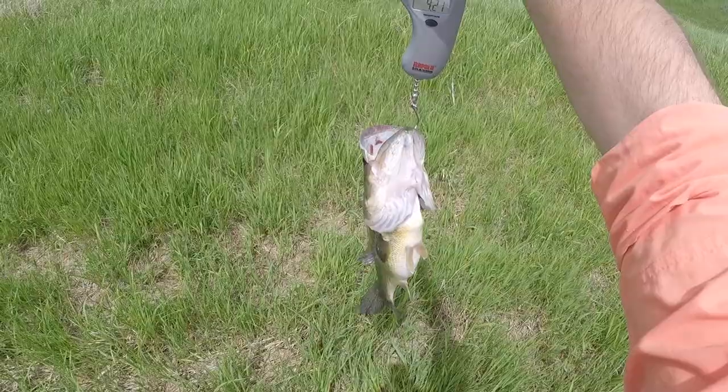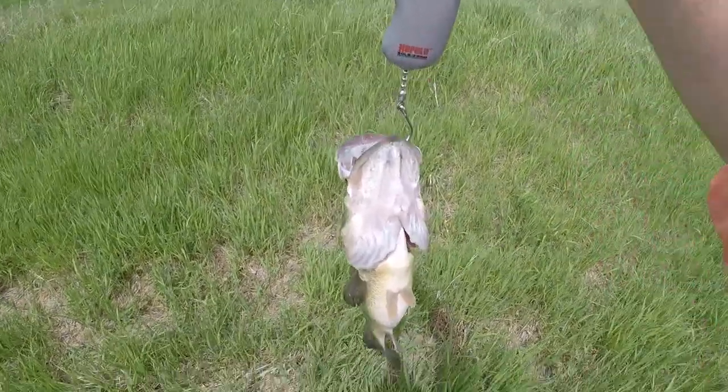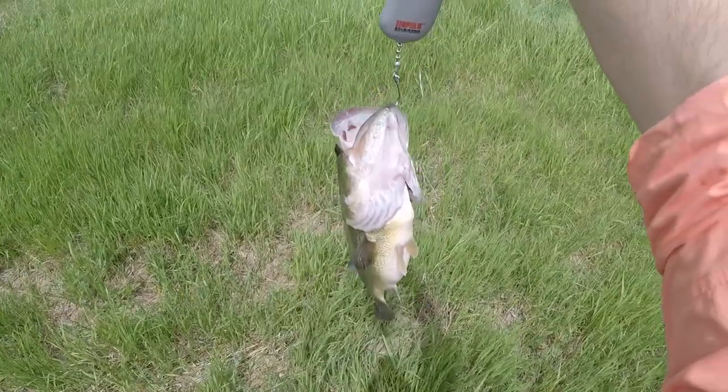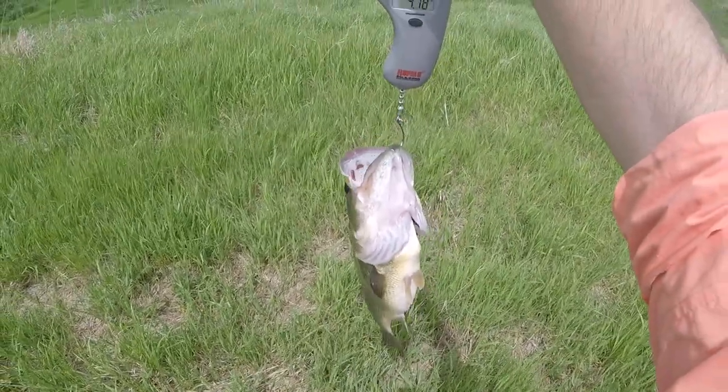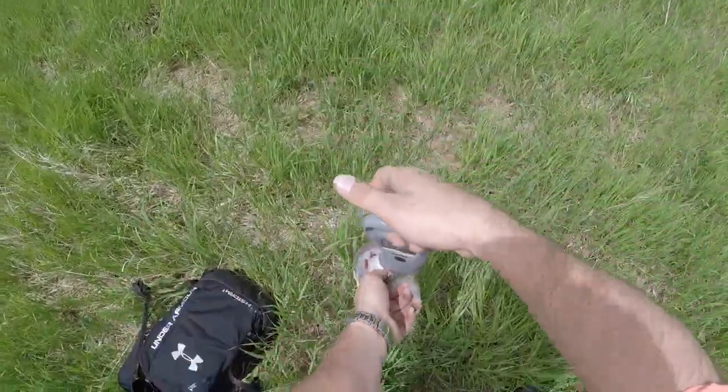So that's a 4.21. 4.21, that's a big bass, guys. 4.21 is what we had. Maybe the wind's contributing, I don't know. Four and some change fish.